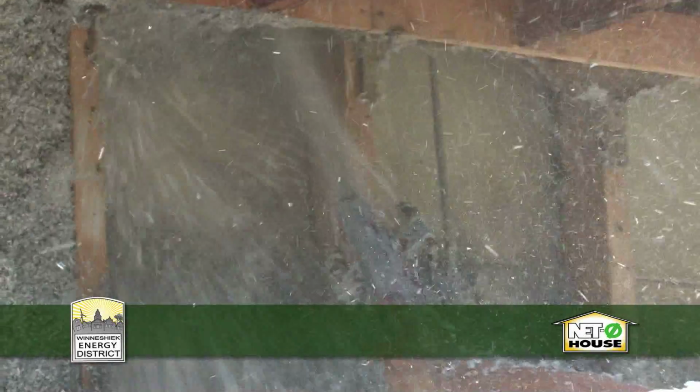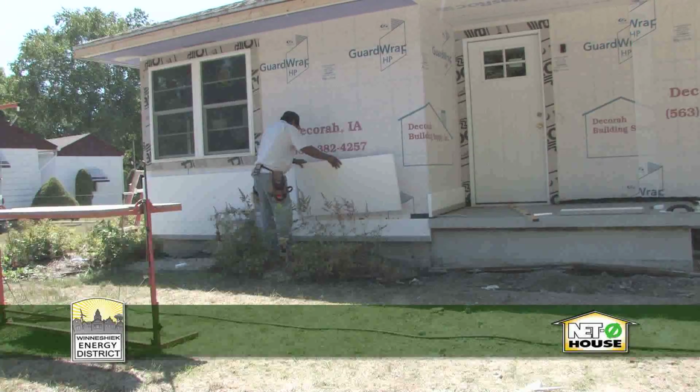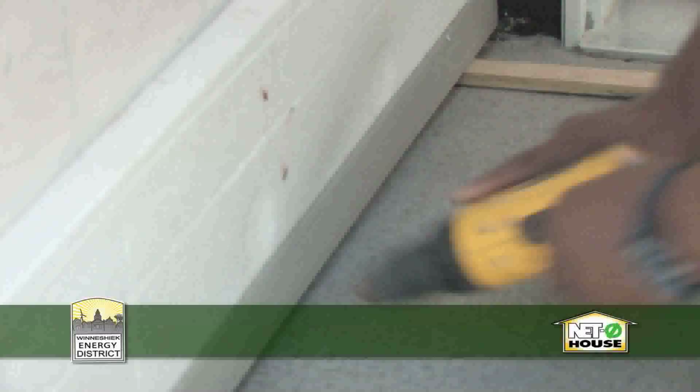After insulating the wall cavities with the wet-blown cellulose, we added a continuous layer of foam board insulation around the outside of the house. This prevents any heat loss through the studs in the walls. We finished the shell with stucco, which is durable, low maintenance, and very attractive.